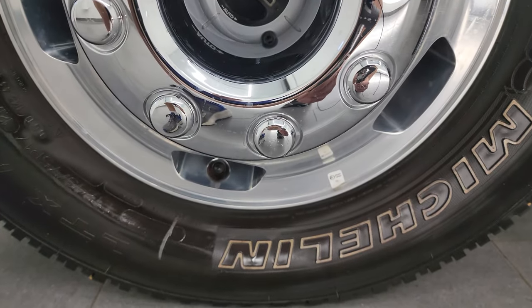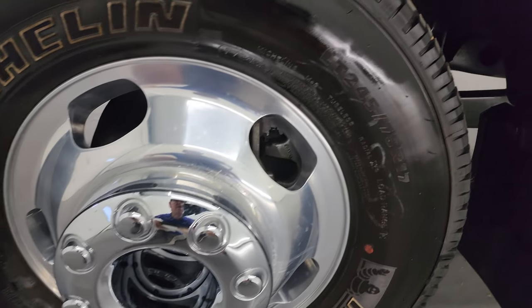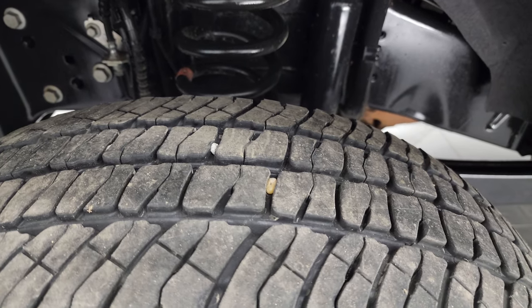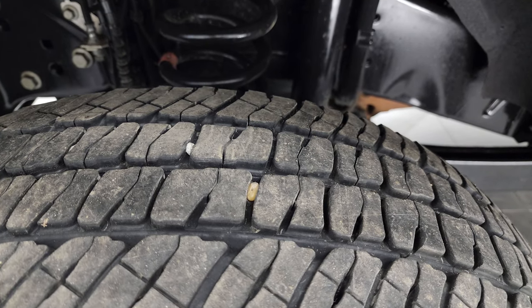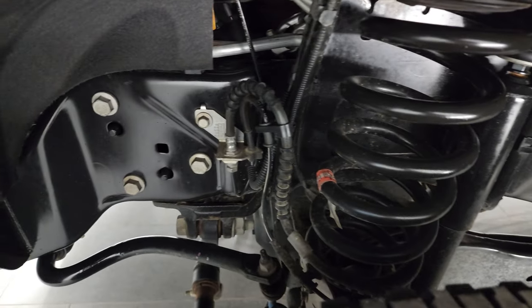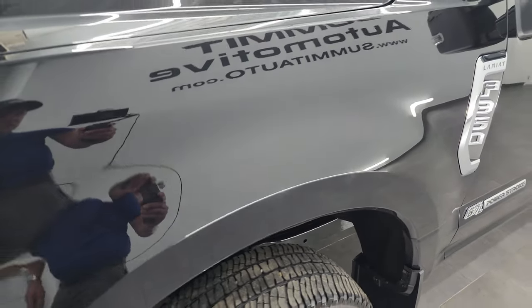This one comes with the polished aluminum 17-inch wheels, and it has Michelin LATITUDE AT tires. These are LT245/75R17s, and I would say that they have close to 50 to 60% of the tread left, maybe even a little bit more. Frame and underbody is exceptionally clean on this truck. This is a one owner, clean title history, clean Carfax out of Arkansas.